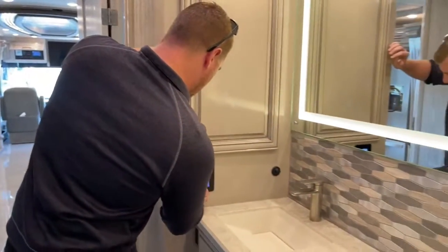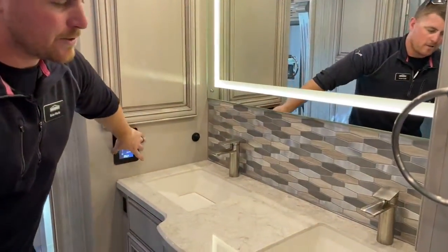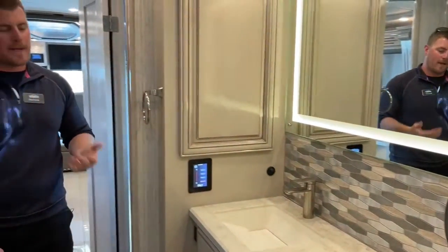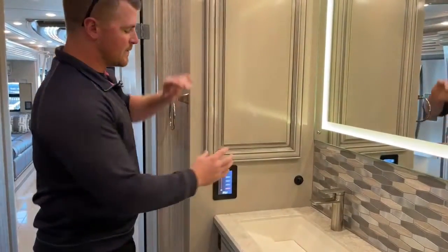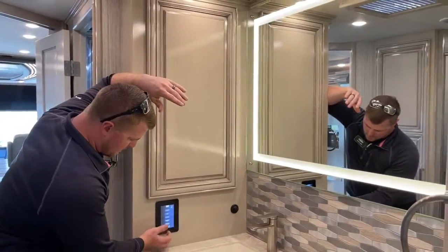Coming back to the vanity side of things. So these little panels all around this coach, they control the lights for the area that they're in. So like this one right here controls all my lights for my bathroom. Now there's other things I can do on it as well.